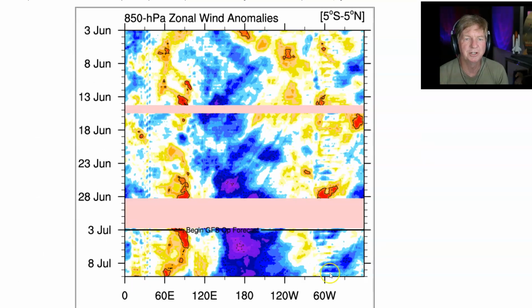So what's the wind forecast over the Kelvin wave generation area for the next week? 850 millibar zonal wind anomalies, the east-west component of the wind. The blues are easterly anomalies. Consider that the inactive phase of the MJO. Yellows, the west anomalies, the active phase of the MJO.